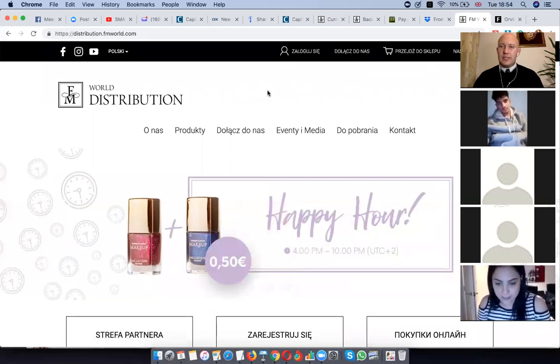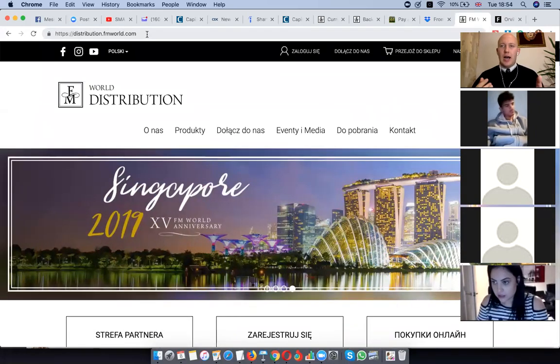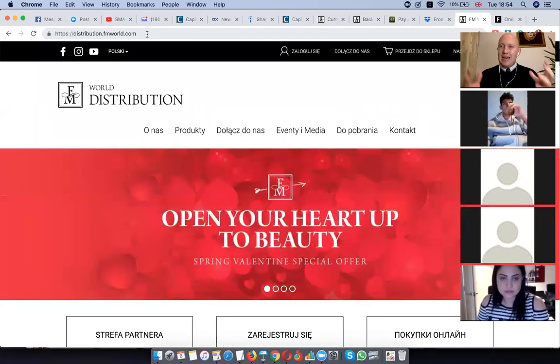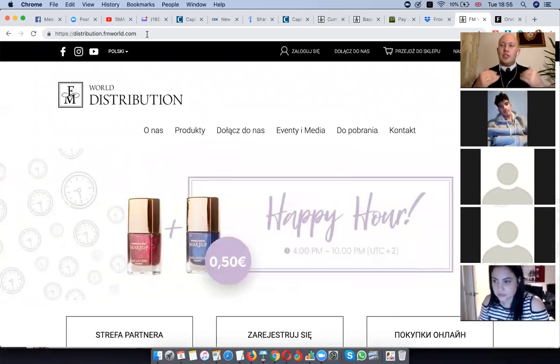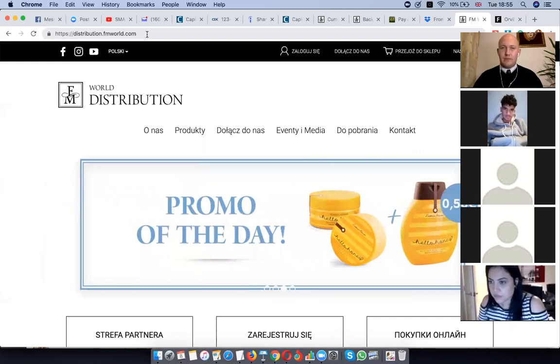Can you still see my screen? Yes. Great. So I'll show how to use the FM distribution shop, which countries that don't have the office will use. But the online shop in Lebanon, the online shop in Spain and Portugal, the online shop in UK are all very similar and they work in a similar way.